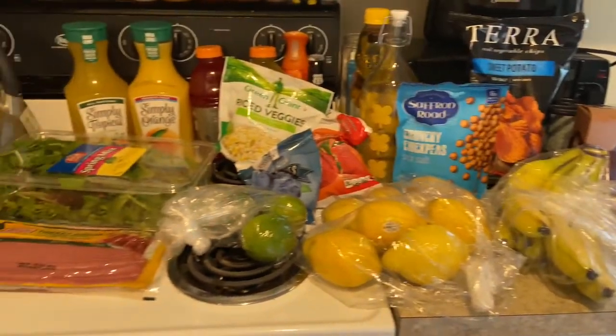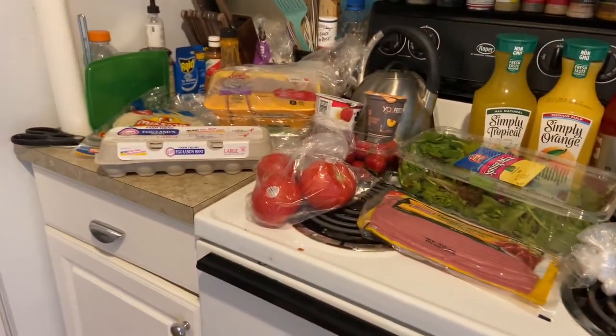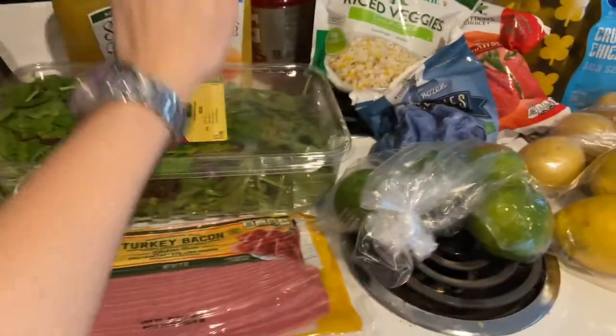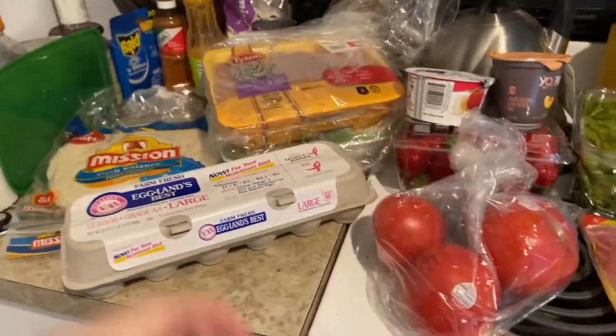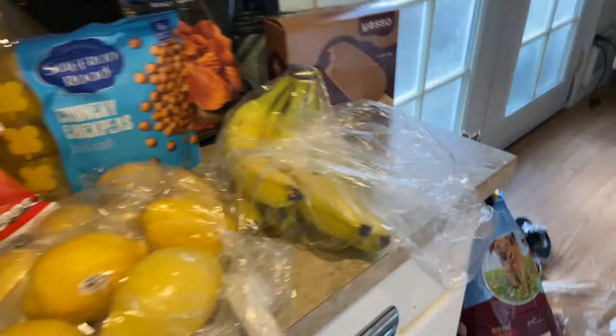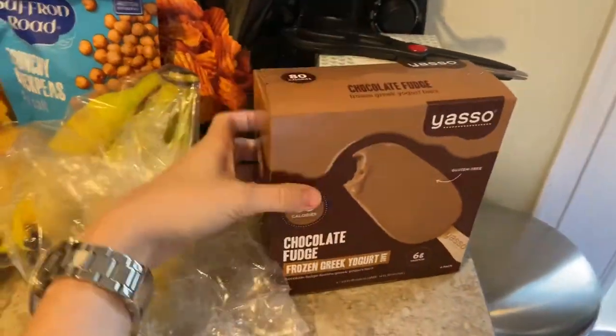So this is everything I got. This is maybe about like a week and a half of food. We do already have a lot of stuff, so this is just the extra items that I run out of, like chicken and stuff that we cook for dinner. So I'll start with this side because I gotta get these in the freezer.